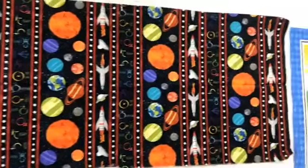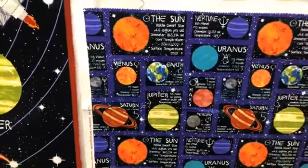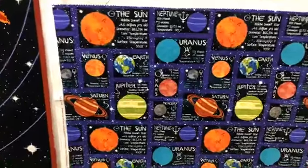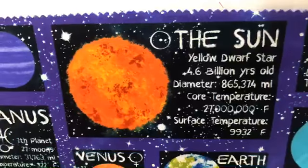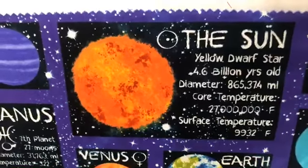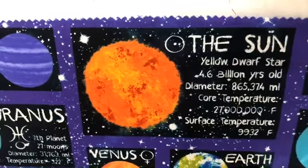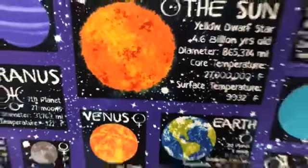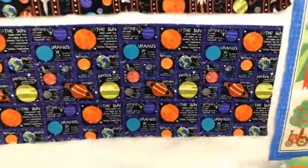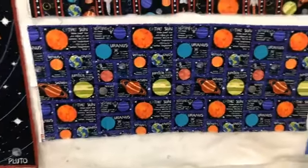All right, and then this is your stripe. And then this one's pretty cool too. This one has information. So not only are you gonna have a cool quilt, but you're gonna learn. Look at this, let's see. The sun, yellow dwarf star, 4.6 billion years old, diameter, 865,374 miles. Core temperature, 27 billion Fahrenheit. Ooh, it must be hot. Probably as hot as this room right now. Surface temperature, 9932. So you get the point, but really cool, interesting. You could learn something and have fun playing with your fabric too. So there you go. All right, so moving on.